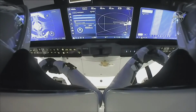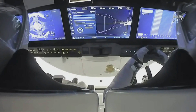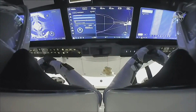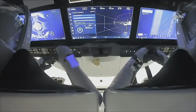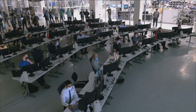We were initially discussing, looked like we might have an 8 o'clock p.m. Pacific time docking, and we did have that contact and capture coming at 8:01 p.m. Pacific time. So very close, and that was even with us holding for a little bit to allow the crew some better visibility. Hard capture sequence now underway, and we're standing by for that confirmation.